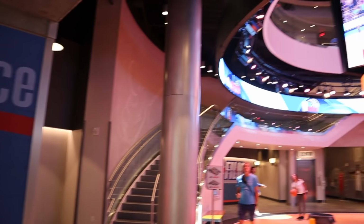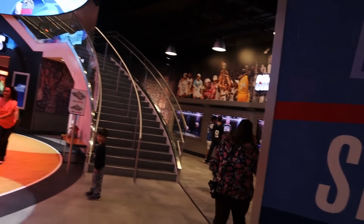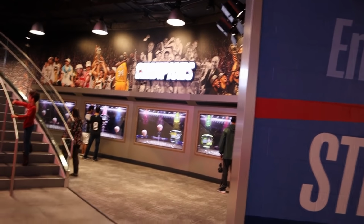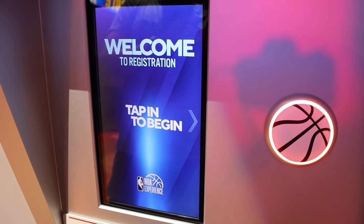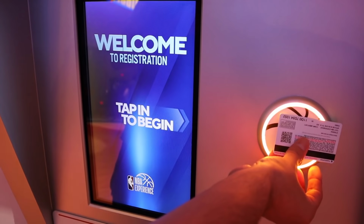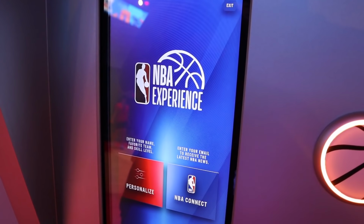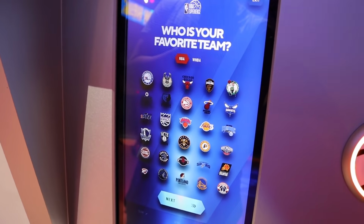Now entering the NBA experience, you can see this sort of grand hall here. Really nice setup to it. Nice design, you can see all these players have posters and different TV screens with animations over there. First part of the process here is we're customizing our NBA experience. So we're gonna enter our age here, and personalize our NBA experience. Choosing our favorite team here.